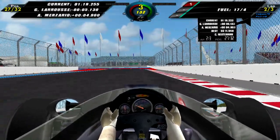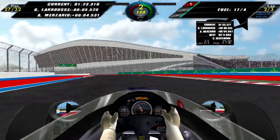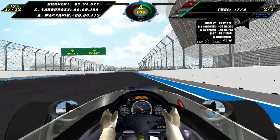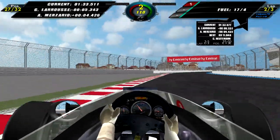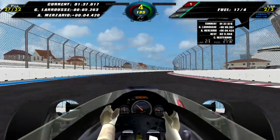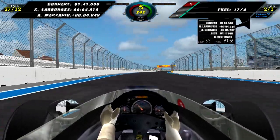Oh man. Left-hander. Another left-hander. Lotus is in front of us, who's pulling away. Brake. Man, I'm not only having problems with slowing the car down for corners, I'm not even very good at sticking to the racing line.